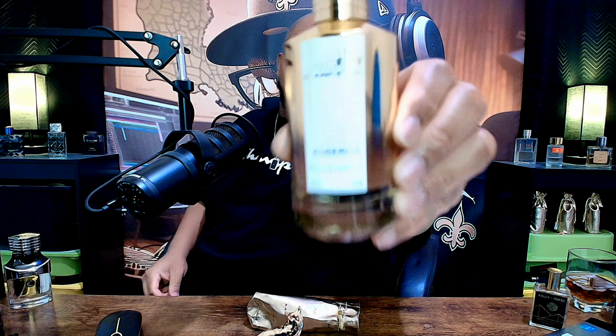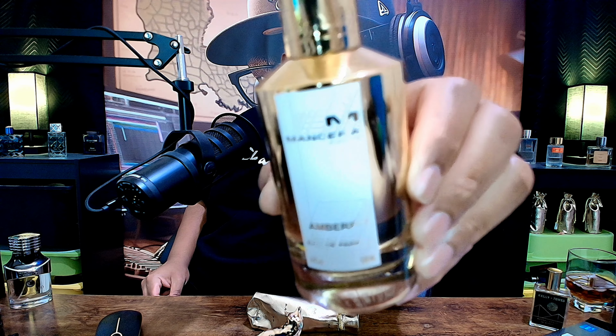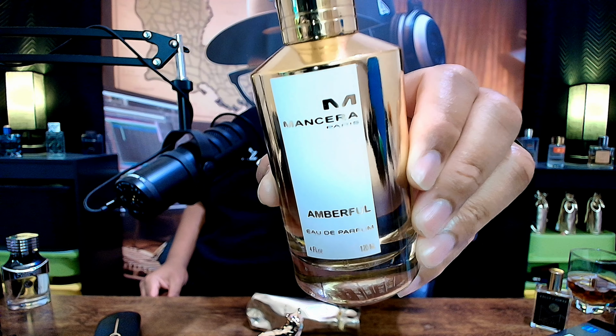And by the way, let me break this out here. This is Mancera's Amberful. Now, let me go ahead and put the bottle up here, make sure it can focus, and also make sure that my lighting will actually let it show. There we go, it focused. So Mancera's Amberful. Beautiful, beautiful bottle as always. Mancera has that simple bottle with a magnetic cap, beautiful. And before I do anything else, let me go ahead and show off the atomizer. Of course, the famous Mancera atomizer is here.